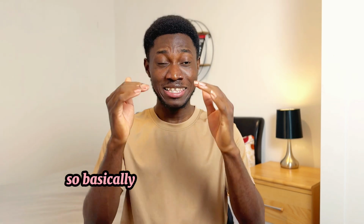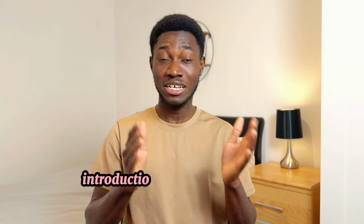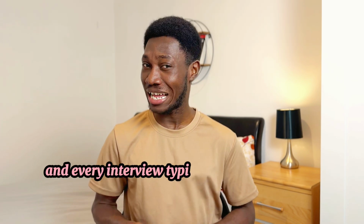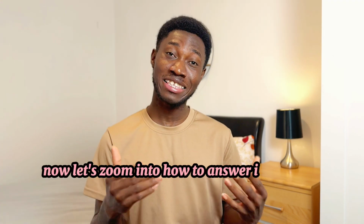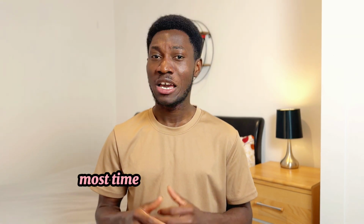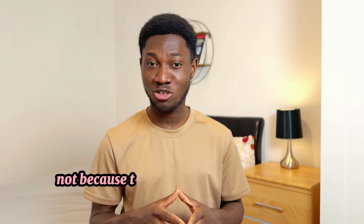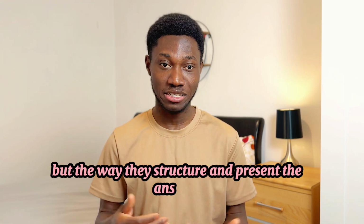So basically, these are the three phases in an interview. We have the introduction and greeting phase, we have the candidate assessment phase, and we have the closure. And every interview typically will follow this process, even if not in a chronological order. Now let's zoom into how to answer interview questions following a structured approach. Most times, people fail interviews not because they don't know the answers, but because of the way they structure and present the answers.